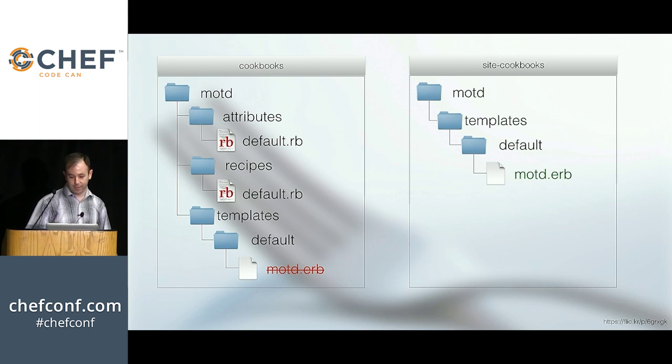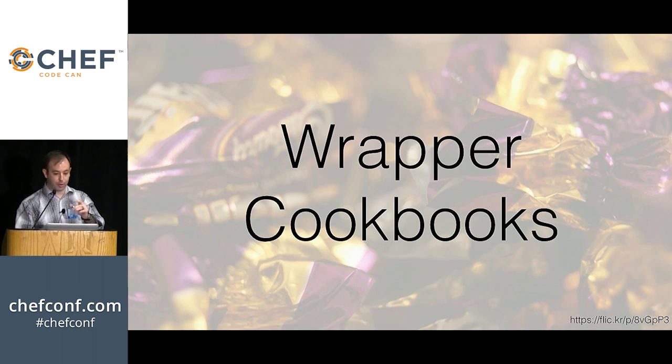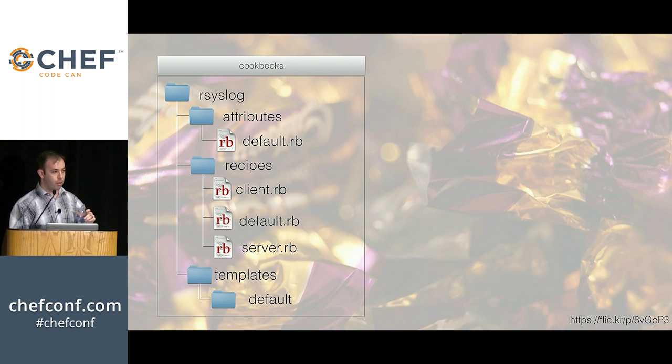All right. The next technique is wrapper cookbooks. And this is the first one that I think is going to be a really common practice that you'll see a lot of people advocating for in the community now. As an example, I'm going to use the rsyslog cookbook, which probably a number of you might already be using.